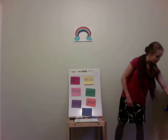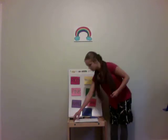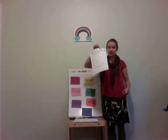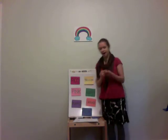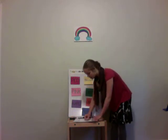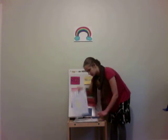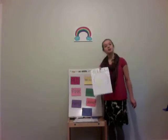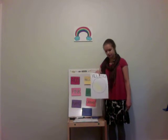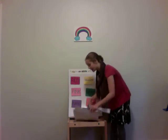I'm going to get my crayons. Oh, and look, I'm at the yellow table. So I have to get my yellow crayon, and I'm going to color part of the yellow circle. I'm coloring the yellow in the yellow circle. You don't have to color the whole thing, just part of the circle, okay? Then we're going to rotate.